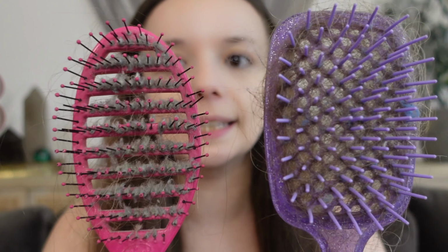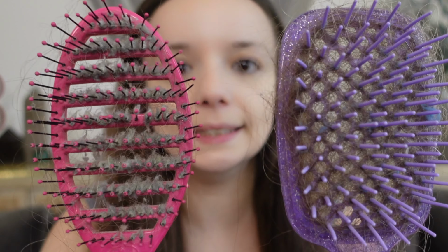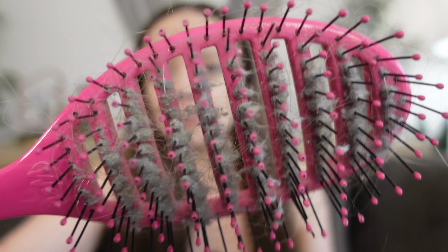Now let's get into why I left the hair in it. Look at these. Oh my God, what is that? Okay, so this is my Unbrush. This is my wet brush. This used to be my holy grail.